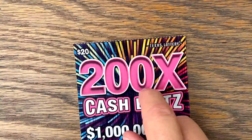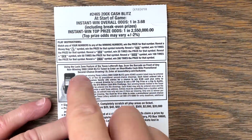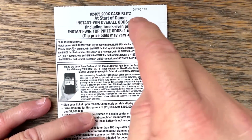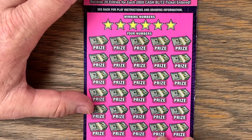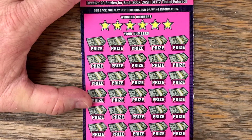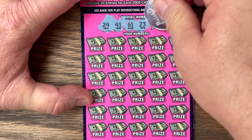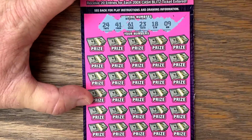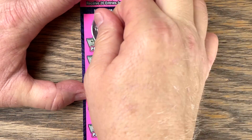All right, my nemesis, the 200 times Cash Blitz. Ticket number 13, match and win, or a money bag for the auto win. 10, 20, 50, 100, 200 times symbol. All right. Just takes one. Come on, 200 times. It's been a tough ticket for me to win on. 24, 41, 61, my lucky number 23, 18, and a 9. Money bag, multiplier. Come on, give us the multiplier.